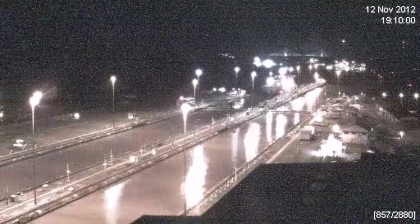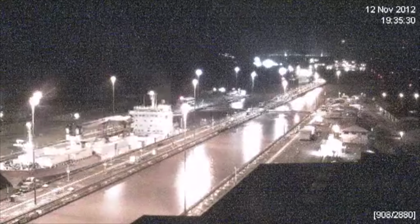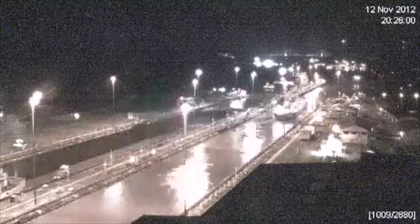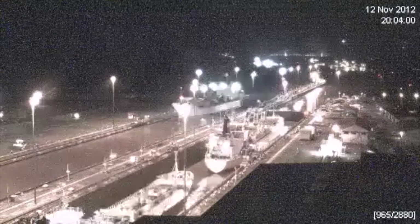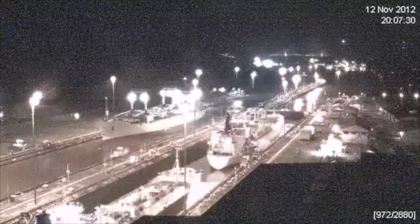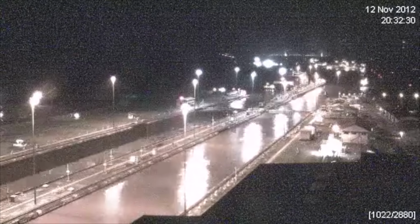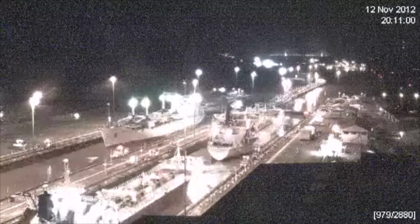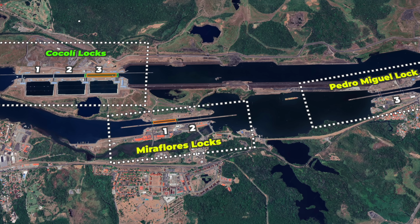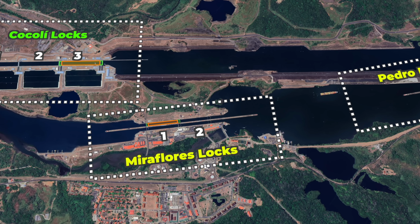The next strategy the canal uses to save water is simultaneous lockages. Here you can see 2 smaller vessels that combined fit within the length of the Panamax locks, and both travel together. This saves more than 50% of the water because the hull of each vessel displaces even more water, meaning less is required to fill it up. But larger vessels displace even more water and pay much higher tolls, so let's just call this a 50% reduction. This strategy works on both older and newer locks.